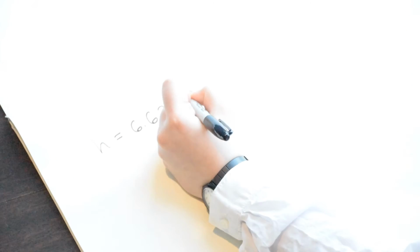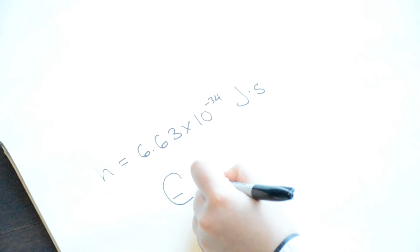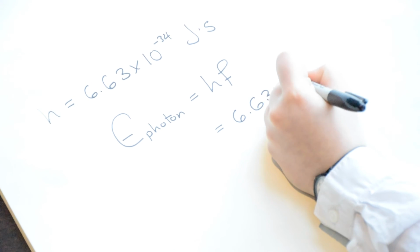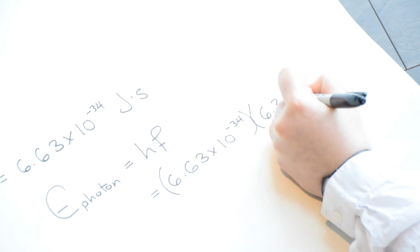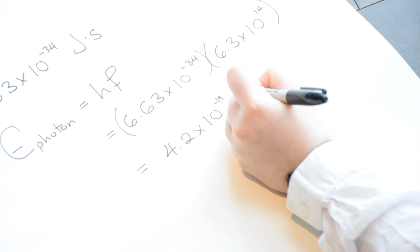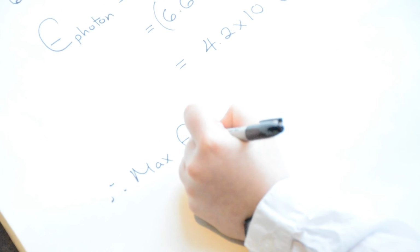Now that we have the frequency, we know that Planck's constant is 6.63 times 10 to the negative 34 joules times second. We can plug it into the equation E of the photon equals hf. And we see that energy of the photon equals 6.63 times 10 to the negative 34 joules times second, all multiplied by 6.3 times 10 to the 14 hertz. This equals 4.2 times 10 to the negative 19 joules. Therefore, the maximum kinetic energy of this photon is 4.2 times 10 to the negative 19 joules.